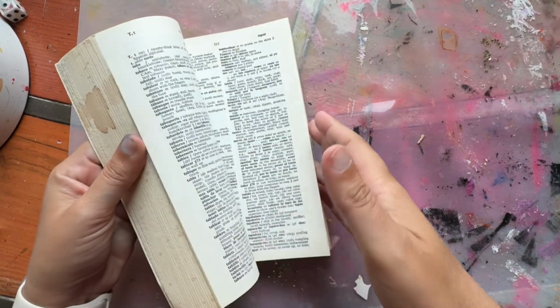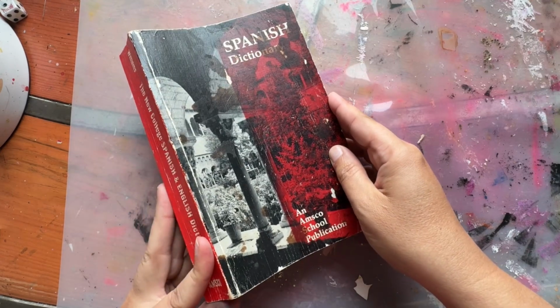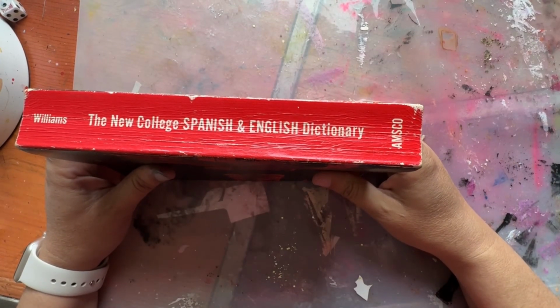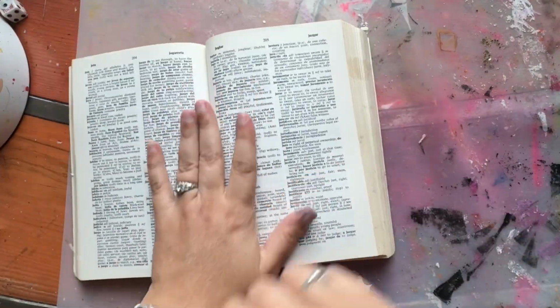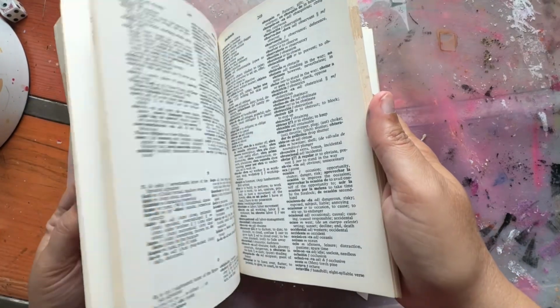Today's word for Get Messy May is derive, and I found this destroyed Spanish dictionary. People don't even use physical dictionaries anymore, so it's on its way to the trash. It was not mine. I found it in a neighbor's recycling box that she was throwing out, and I thought, you know what, I could use this in some capacity, and I will use it for junk journaling.